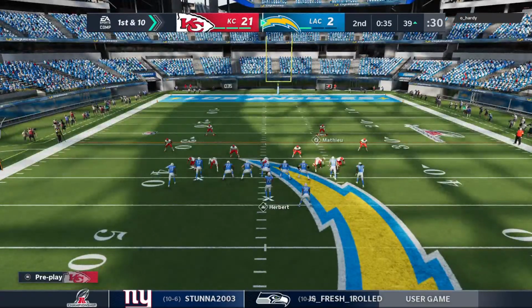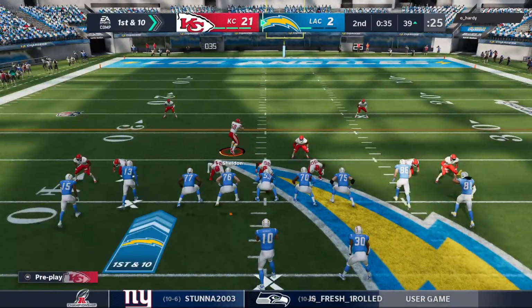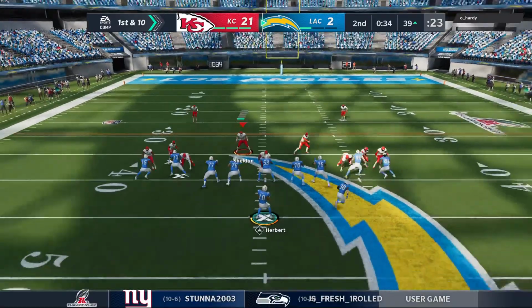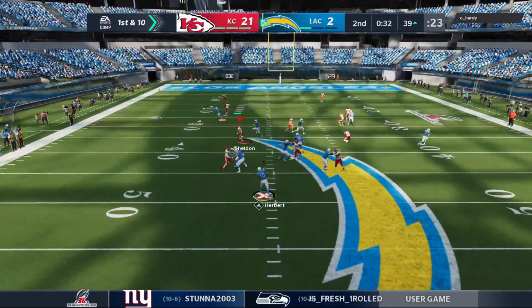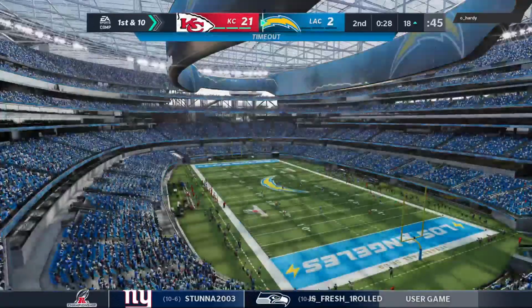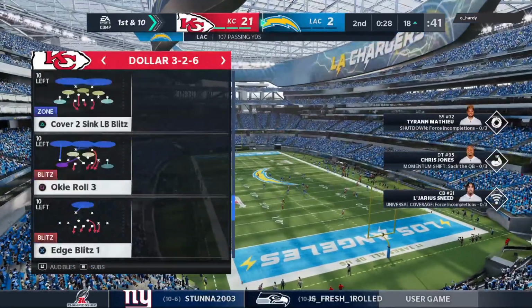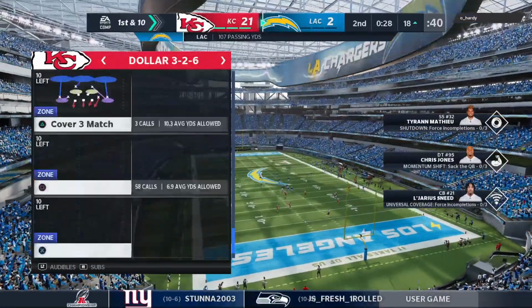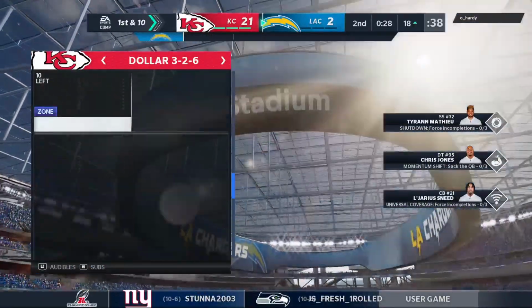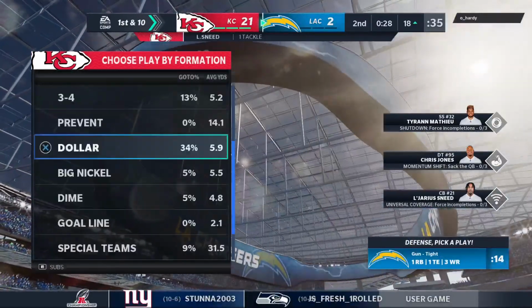1st and 10 here. You know, if they could just get 3 out of this, there's something about narrowing it to a 2-score game at half that makes it feel like much less of an obstacle. Out of the gun, Herbert. That one has it, left side. And they'll end up getting this one all the way down inside the 20. Chargers going to use their 3rd and final timeout as they stop it with 28 seconds to go in the first half of play.